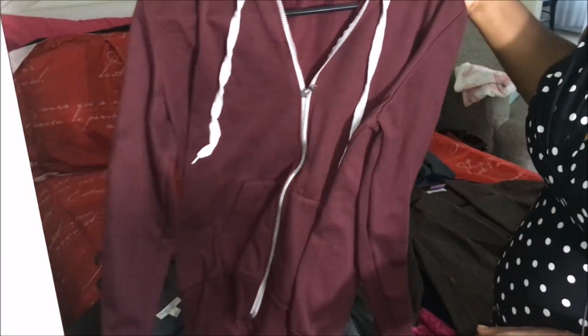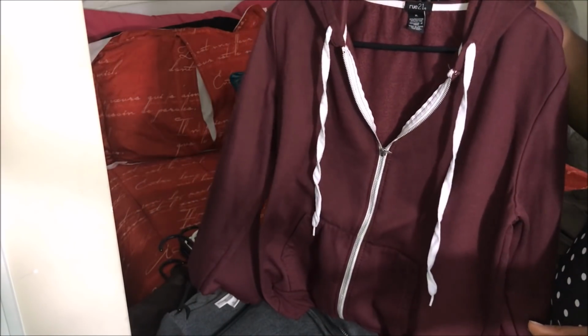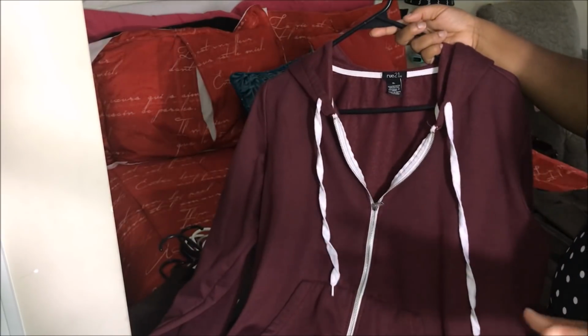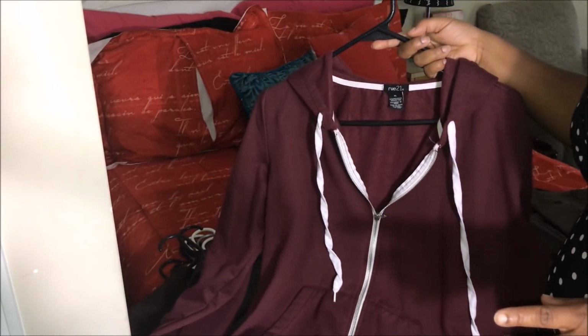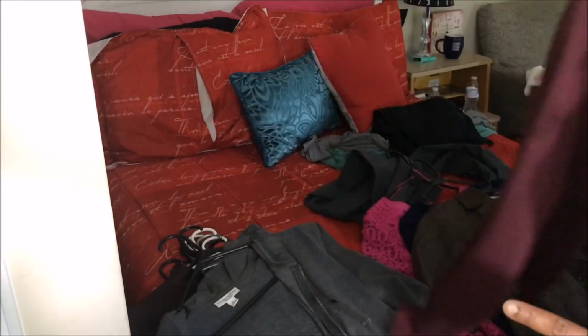I have this jacket that I got from Route 21. I'm really not sure where I got this from, but I'm going to let Alana see if she likes it. If she doesn't like it, then we'll pass it along to someone else, because it's just one of those sporty jackets. Probably something someone gave to me. I don't think I purchased it from anywhere, but I think it just came in a bag of things. So I'm going to pass it to her, and if she doesn't love it, pass it along.